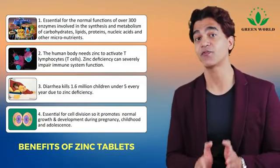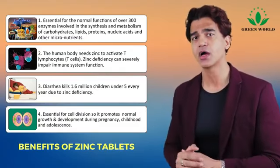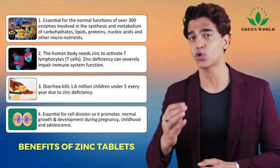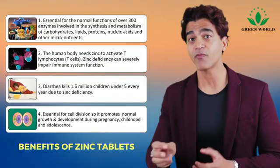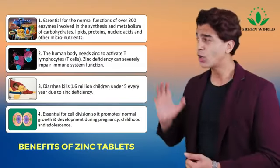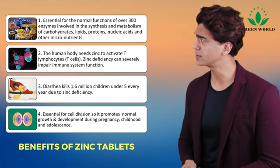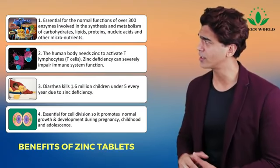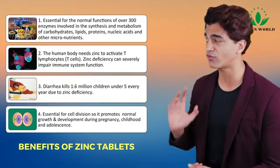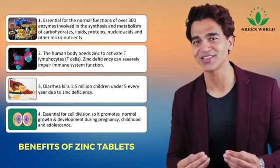Without sufficient zinc, the function of the immune system can be impaired, and that very well explains why children under the age of 5 years who are deficient in zinc are always more vulnerable to cold, flu and diarrhea. Why? Because their T cells are not fully activated due to zinc deficiency. Now, as you can see on the slide, another very disturbing and upsetting fact, the statistics from WHO: diarrhea due to zinc deficiency kills 1.6 million children under the age of 5 years. So far, so good, and I'm sure you are hungry for more information on zinc.